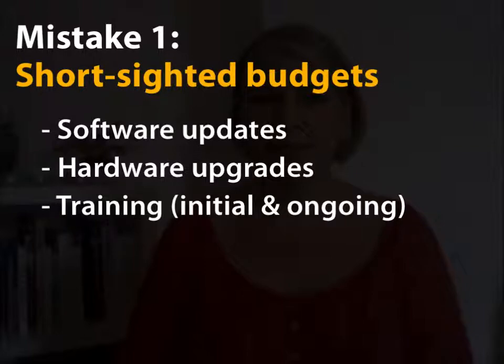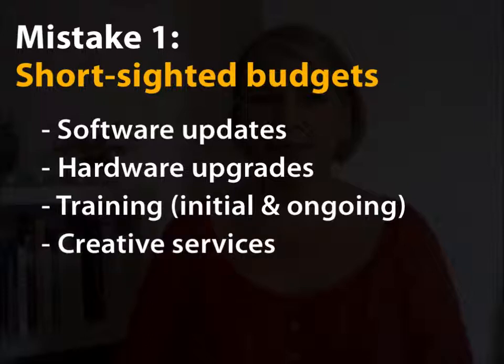Other budget items might be training, not just at the start, but ongoing training as you add new features or new users, and creative services, because you may want to hire designers once in a while to refresh the look of your digital signage. And don't forget technical support. So in general, try to budget for 18 to 24 months if you can.